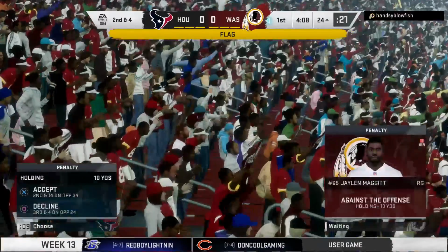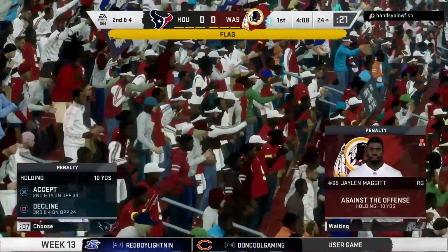Incomplete, but a penalty flag is down in the backfield. Let's get the call.